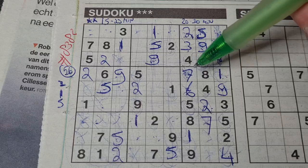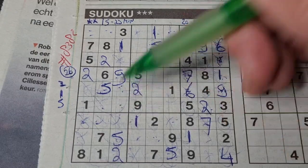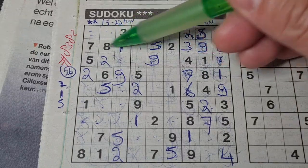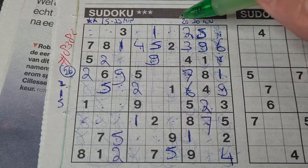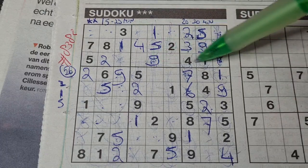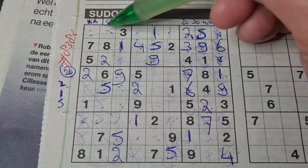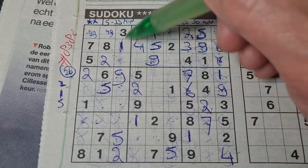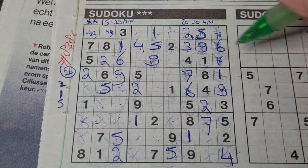How about? Need an 8 here. I'm thinking. One box left in this row, second row. And we have a pair here. The 4 and a 9 in the third row. The 4 and a 9 in the second row. So in the first row, the only two places left for the 4 and 9 go in those two boxes. It's a pair, 4 and 9. So one digit left in this big square.